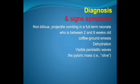About the pathophysiology, there is hypertrophy of the pyloric muscle. This hypertrophy causes enlargement of the muscle thickness of the pylorus, compressing the inner mucosa and submucosa, leading to stenosis of the canal, stenosis of the lumen, rather than complete obstruction. This condition occurs after delivery, meaning in the neonatal period. It is most likely to occur at 2 to 8 weeks, or 2 weeks to 2 months, meaning that is the age at which the condition is mostly diagnosed.